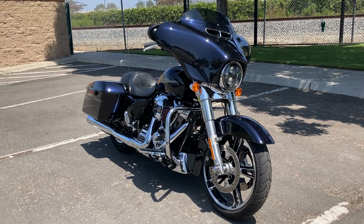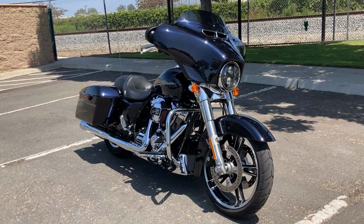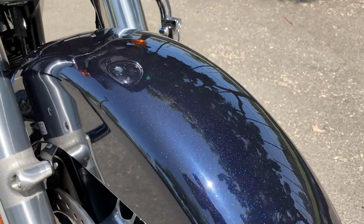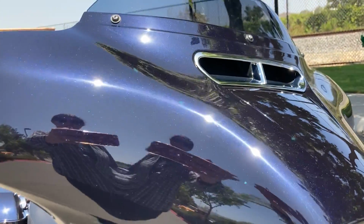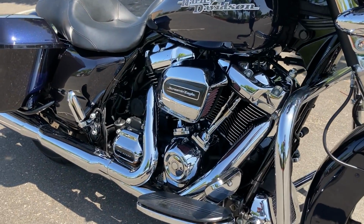We're at North County Indian Motorcycles, and today we're looking at a 2019 Harley-Davidson Street Glide in Midnight Blue. So it is this beautiful dark blue color, almost black, and it has the lighter blue flake in it. Such a pretty color. The rest of the bike is chrome detailing.